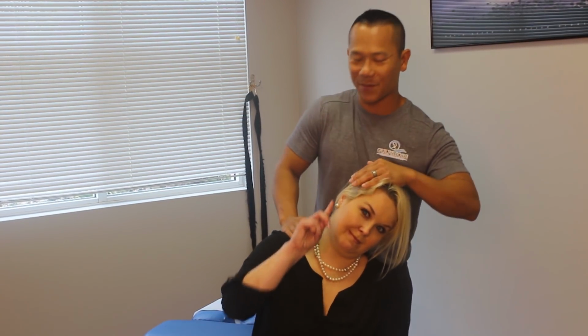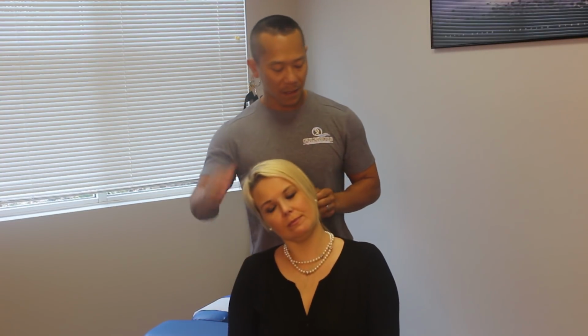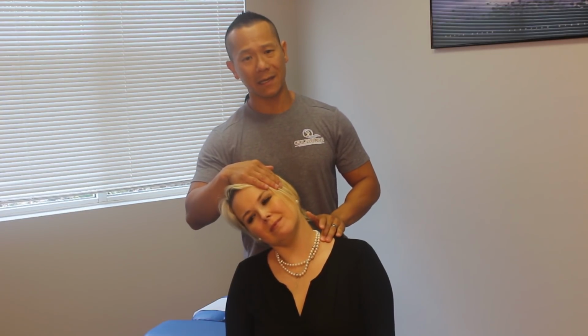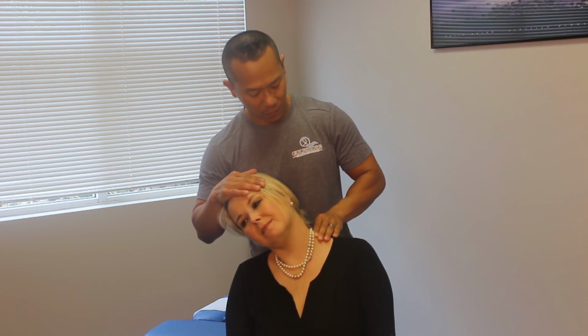And go to the left side for me as far as you can, all the way through. And nice job. Bend to the right side for me. Again, I can burn on some patients. They do experience some burning in the tendon here, especially when they're really, really tight. So that's what she's feeling right through here when we're trying to put pressure.